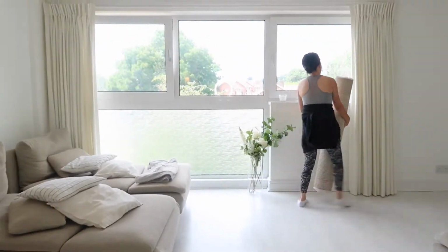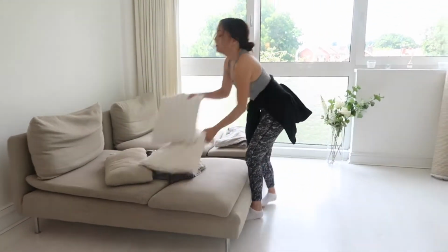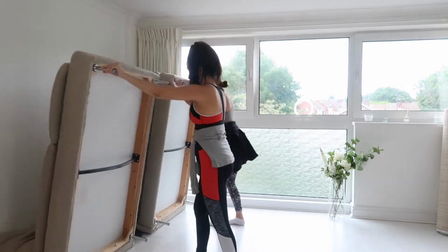Here I am rolling the carpet up because we move everything out of the way to make sure the floors are cleaned well. Natalie, you know what they say? Teamwork makes the dream work. And it really does.